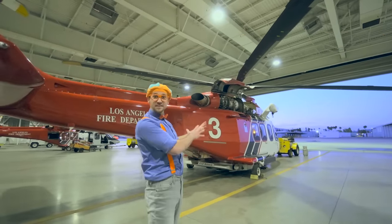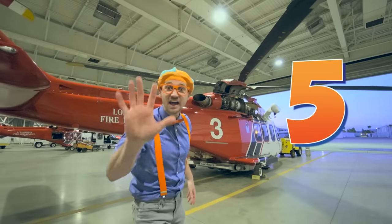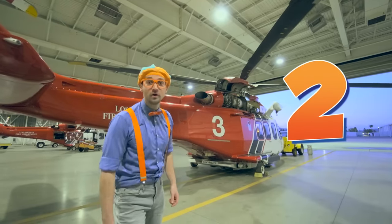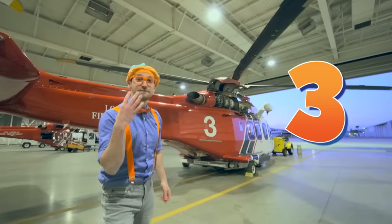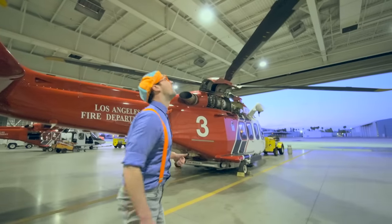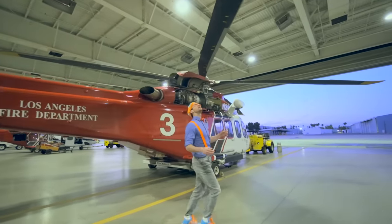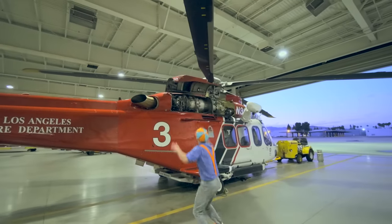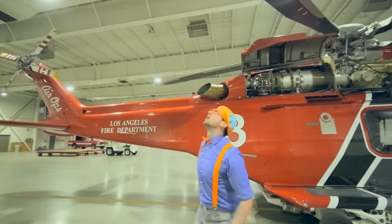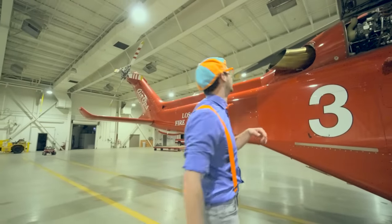Whoa! This main rotor has 5 blades. 1, 2, 3, 4, 5! Good job! Whoa, it's so high up there! Anyways, I was just trying to touch it.